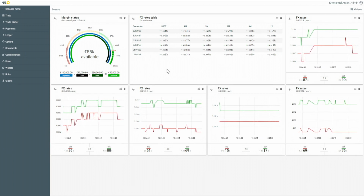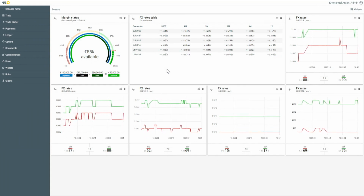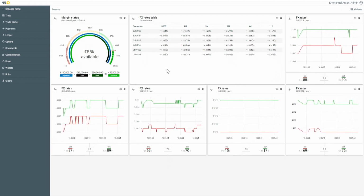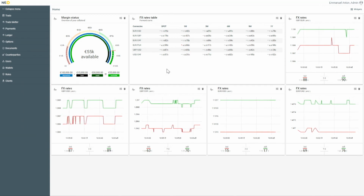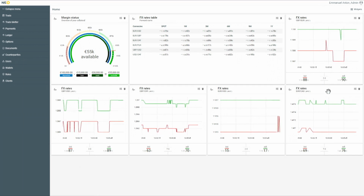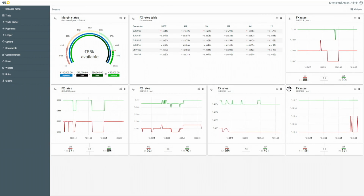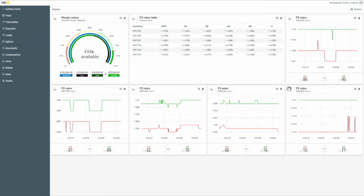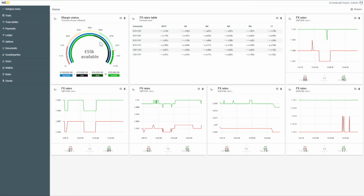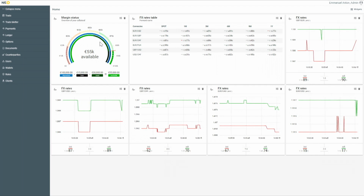By logging into getneo.com, I can access all the tools I need from anywhere I am, on any kind of device. Here, you see my FX dashboard that I created to monitor the currency pairs I need to hedge to meet my objectives. My dashboard is fully customizable. I can pick widgets from a broad library, move them around, edit them, delete them, until I get a view I'm satisfied with. On the left, you can see my margin dashboard. It shows me how much money I have deposited with NEO, how much I have used to book trades, and how much I have left to take new positions.